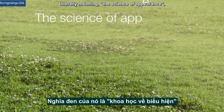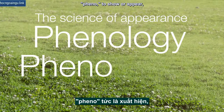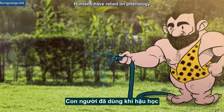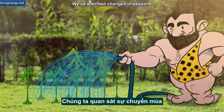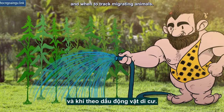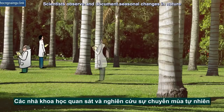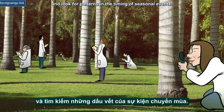Literally meaning the science of appearance, phenology comes from the Greek words pheno, to show or appear, and logos, to study. Humans have relied on phenology since the time of hunters and gatherers. We've watched changes in seasons to know when to plant and harvest food and when to track migrating animals. Scientists observe and document seasonal changes in nature and look for patterns in the timing of seasonal events.